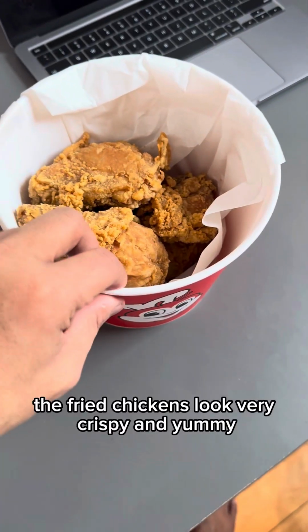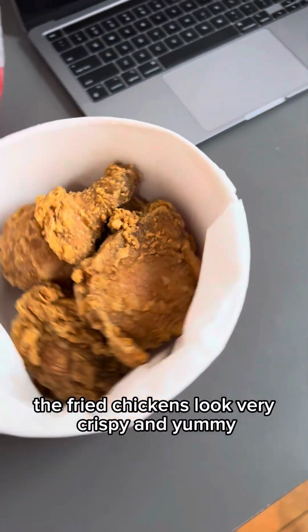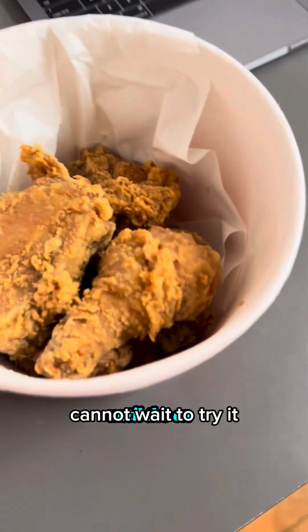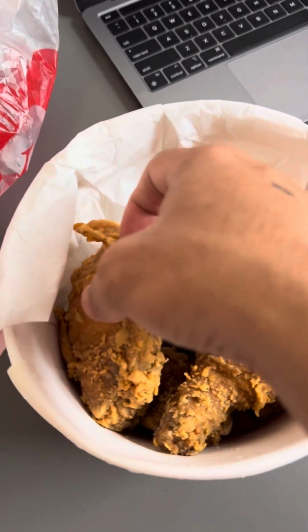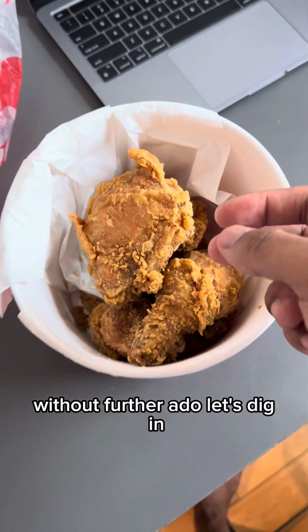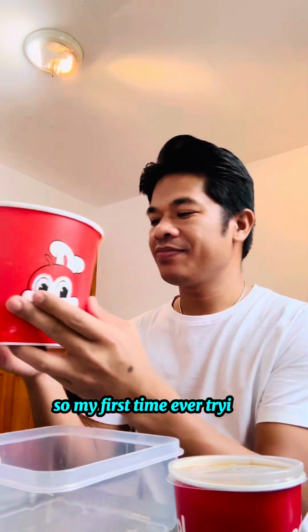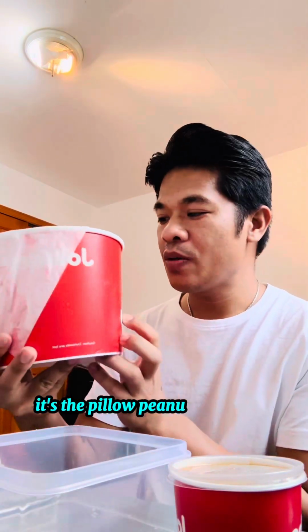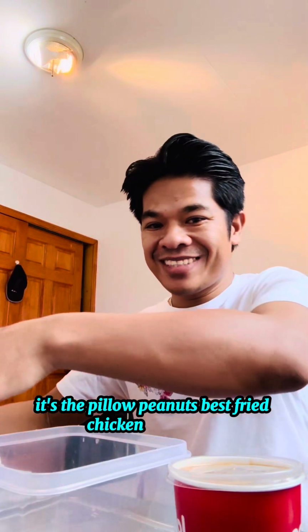The fried chickens look very crispy and yummy. Can't wait to try it. Without further ado, let's dig in. So my first time ever trying Jollibee, the Filipino's best fried chicken. So let's try.